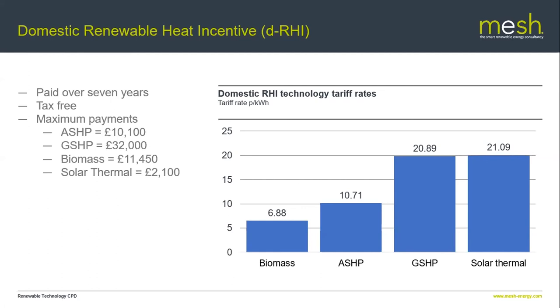You'll see that solar thermal gets a particularly generous amount per kilowatt hour, but also has the lowest cap, and also probably gives you the smallest number of kilowatt hours. So although at first glance it looks very appealing, actually when you start doing the sums, you don't get a huge amount from it.